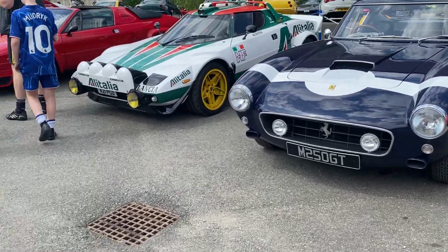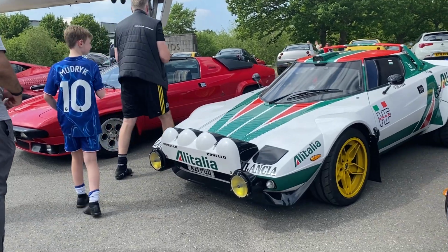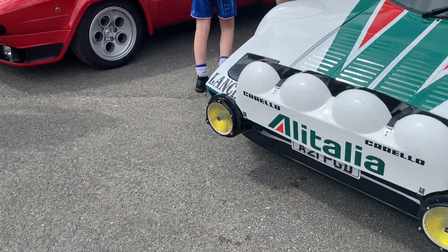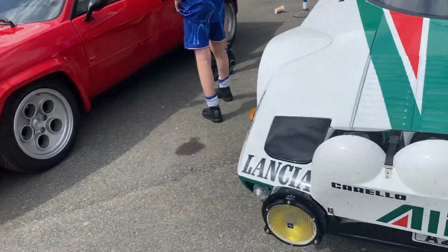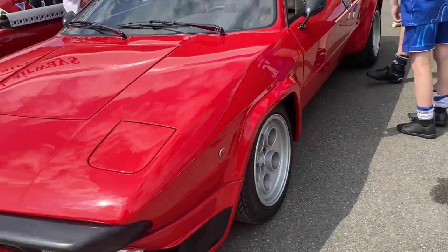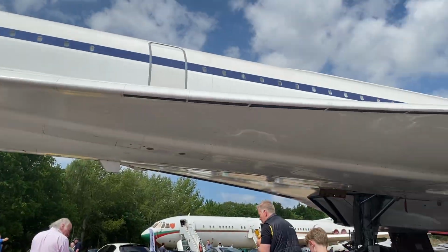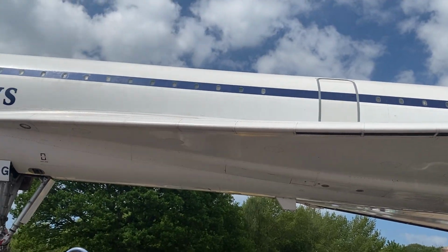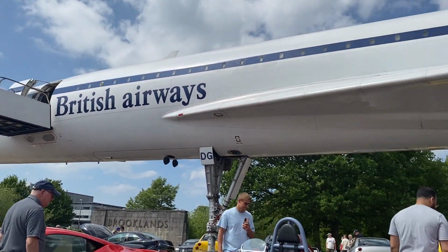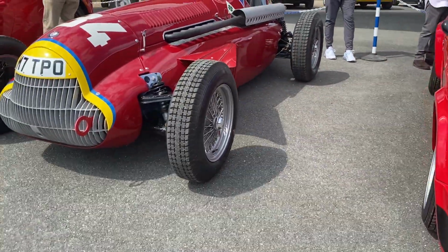Cars. And I think I saw this one earlier before I started recording. Alitalia livery. It looks like a rally car, doesn't it, Podge? Delta Integrale. It's very, very cool. Won a lot of races there. Nice. And of course Concord, but we're not here to see Concord today, although it is a beautiful aircraft. We're here to see these cars.